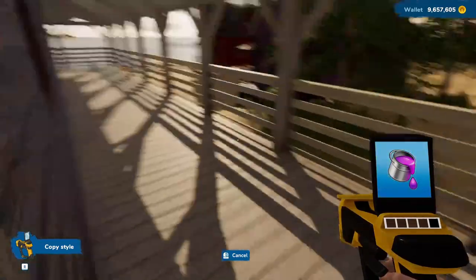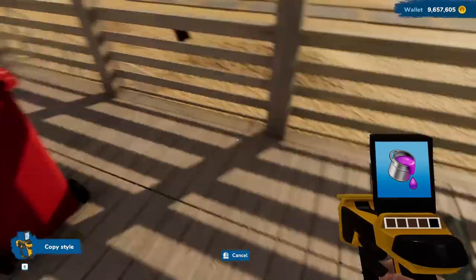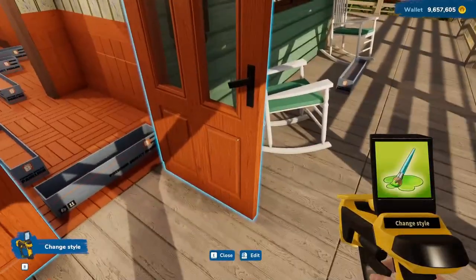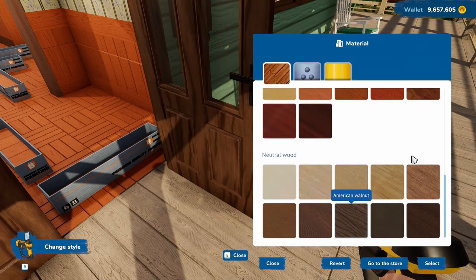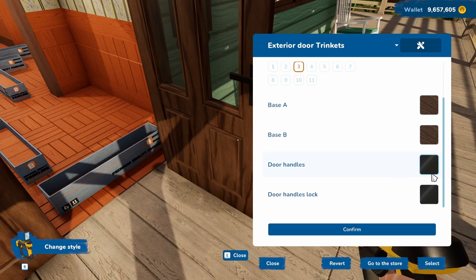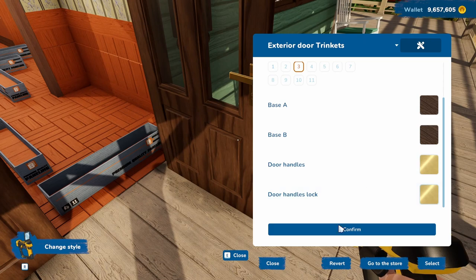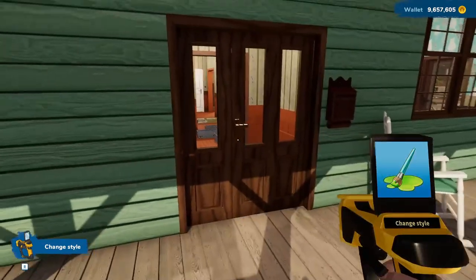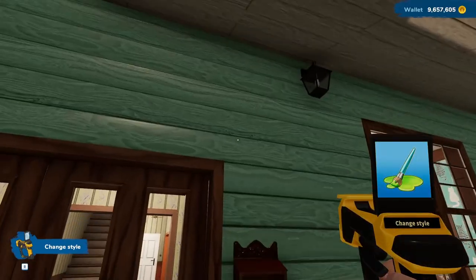Not that one. This one. American Walnut. American Walnut. Our hands are going to be gold. And that does it. Yeah, I think that looks nice. By the way, I added a mailbox out here.